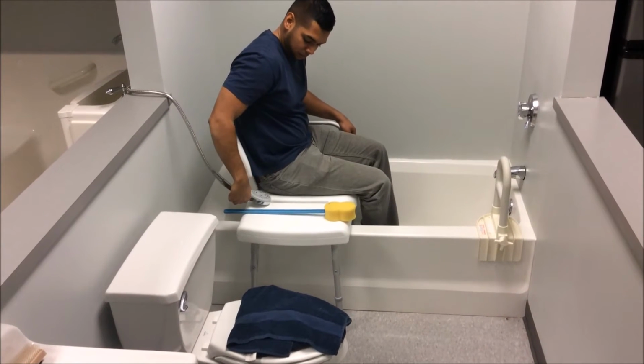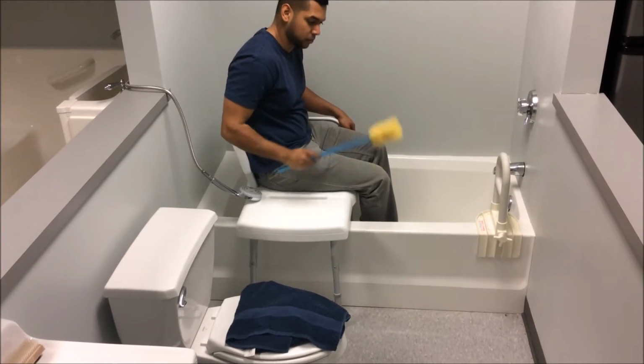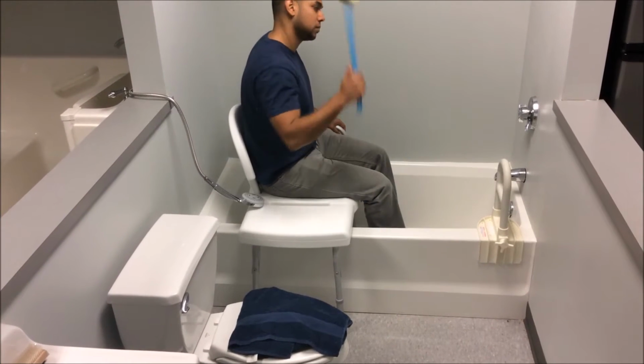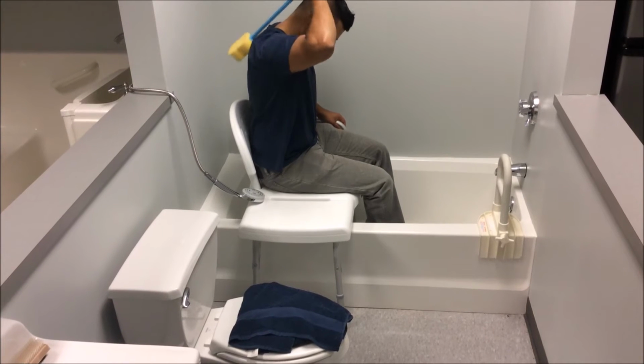Another piece of assistive equipment you can use in the shower is a long-handled sponge. This makes it easier to reach your legs, feet, and back without straining and eliminating the need for bending.